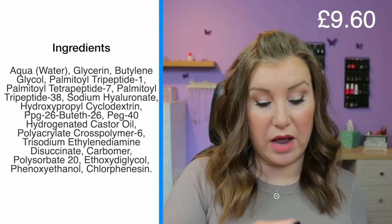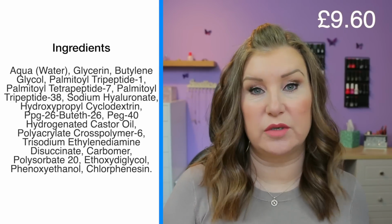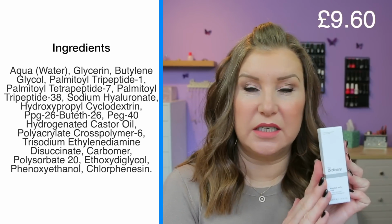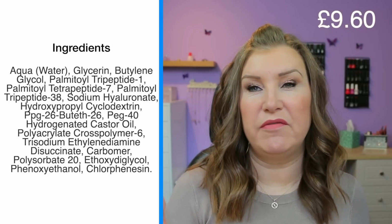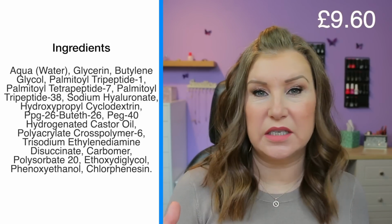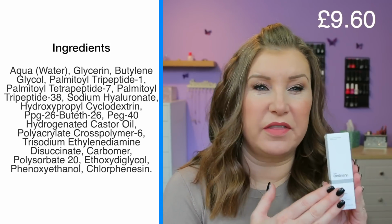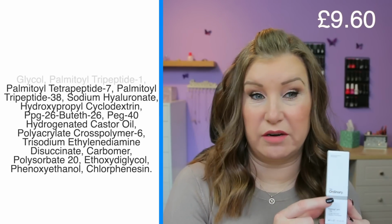And this is one that I've said to you guys a few times recently, like, oh, I must buy the Matrixyl 10% because I've been trying other peptides and nothing compares to this. I feel like it fits into my routine perfectly, feels lovely on my skin. It doesn't pill up. It doesn't do anything to any other skincare. It sinks in nicely. It feels hydrating. I think this is the nicest out of all of The Ordinary's peptide serums.